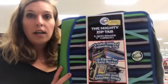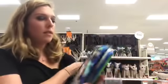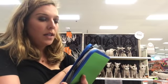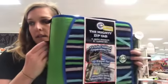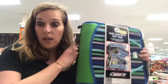Okay you guys, so my store has back to school stuff priced 50% off. Well, actually no, it's 70% off. So if you guys are wanting to start a couponing binder, head to Target and find one of these zip up ones. So this regularly was $22.99 and now it's $6.88. So this would be a nice coupon binder find. So definitely head to Target, check out your clearance, and make yourself a couponing binder.